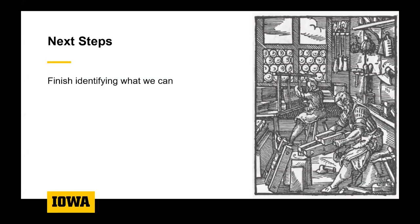Okay, so next steps in the project: finish identifying what we can. We've got, like I said, 65 items right now identified. We've got at least the waste identified as waste, but we haven't really identified necessarily hands or type or what the content is for all those. And some of them we won't be able to do that, but we'd like to try. Finish updating catalog records, again, connecting people with information. That's a big part of this.